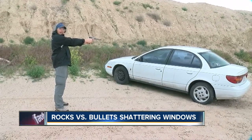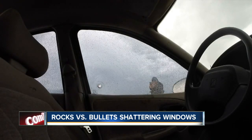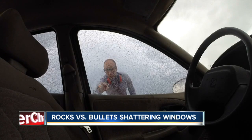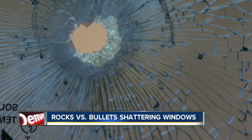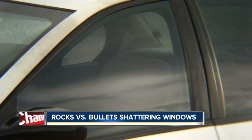I'm going to shoot the back glass with a .22 long rifle pistol. And there are some obvious differences with a bullet hole. This is due to the speed. It's causing more pulverization of the glass. Yeah, this is more what I've seen on the news. We tried again with a 9mm.